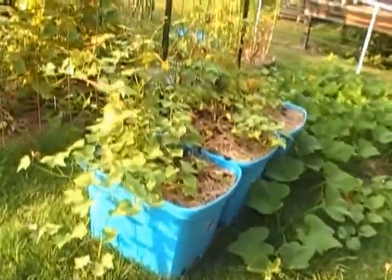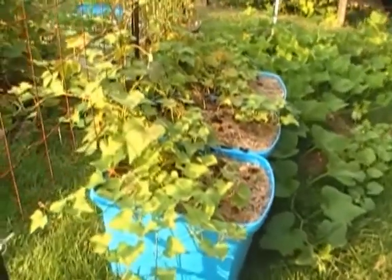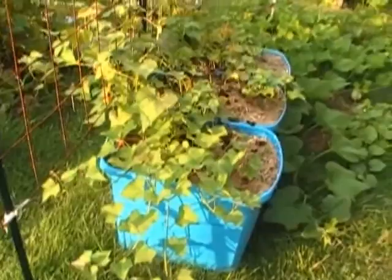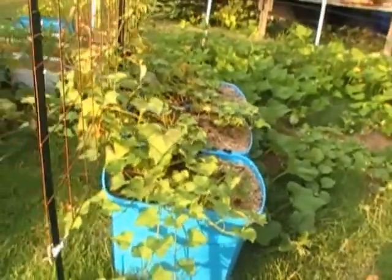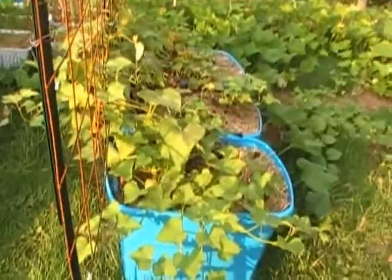This is sweet potatoes here. I'm not sure what we're going to see off this. It didn't do as good as I would have liked it to, but like I said, I'm not sure what happened here. It's growing, so there may be more there than meets the eye. So we'll know when this stuff goes to die out and it's time to dig it up.